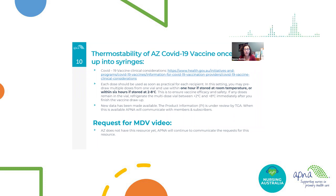What I also know, information I got an hour ago, was that there's been some new data made available around the thermostability for this vaccine in syringes. So that information is now under review by the TGA, who are intending on updating the PI, the product information included with the vaccine. AstraZeneca assures me as soon as that information is signed, sealed and delivered, they will let us know so we can communicate that out to you as fast as we can. It may well come out in the Connect, so keep an eye on that. As we know, the Connect comes out on a Monday. If it comes out midweek, we'll push another alert out into your email about that so you have that information at hand.